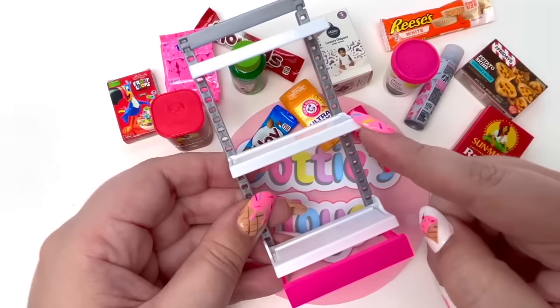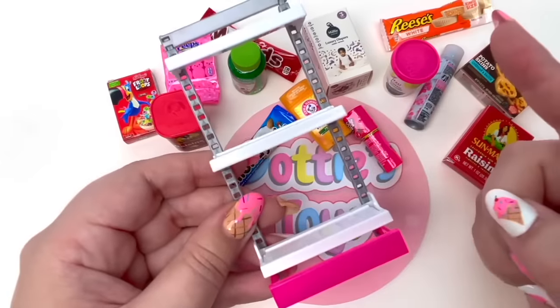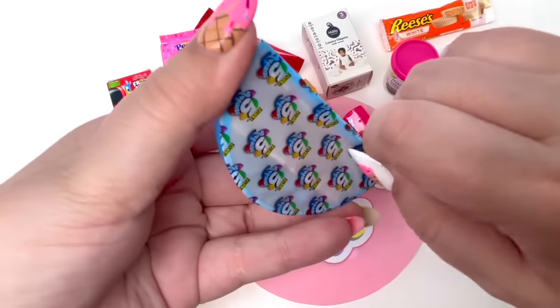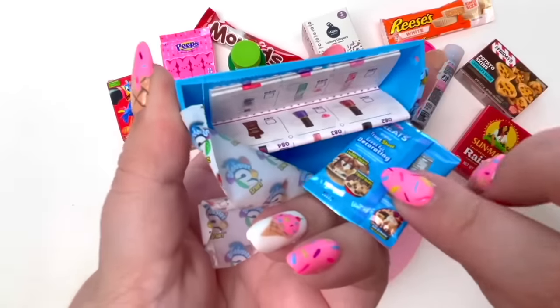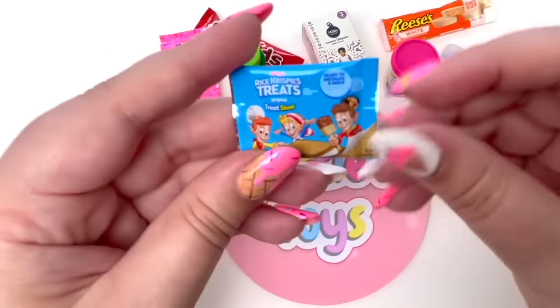This was so easy. Remember how difficult the ones from series 2 were to put together? Well, I thought they were difficult. But this one was very, very easy. All right, here we go. Another collector's guide. What's it go? Oh my goodness, it's the Rice Krispie Treat.